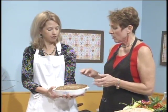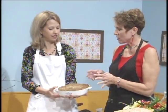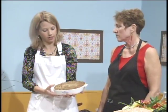A way of lightening this up is what we call sweating your vegetables, so the celery. Just a little bit of broth in the bottom of your saute pan. Throw the vegetables in, but cover it, so they almost kind of steam. So you're really steaming it versus sauteing it in fat. I like that, because then you're adding other stuff to the stuffing anyway, so you don't really need that extra fat.